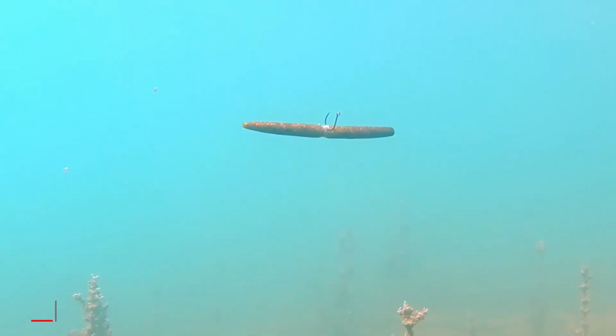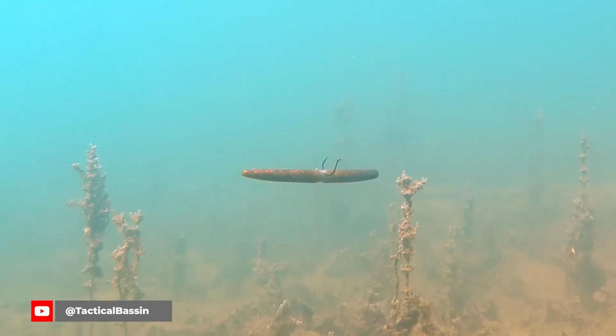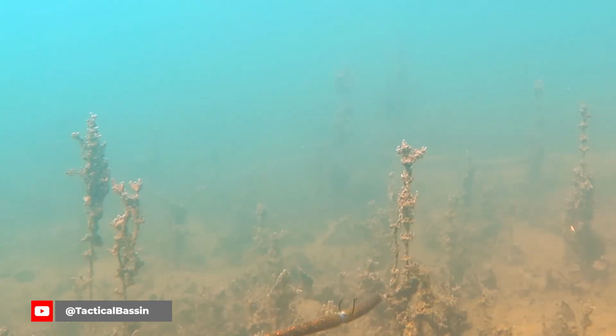Now, if all that sounds crazy to you, think about this one thing, the Senko. We all know a weightless Senko has an action, and I'm sure these other weightless baits do too. So if you need a bite or a big bite, or you just want to show your fish something they've never seen before, remember that they might look at these weightless do-nothing baits like this.